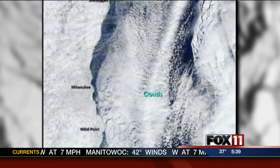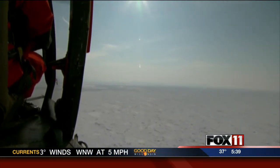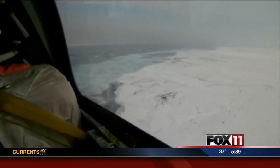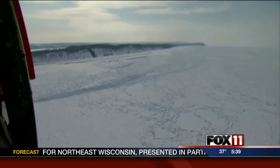More than 90% of the Great Lakes is covered in ice, the most in 35 years. We shot this incredible aerial footage last week. Wow. From above, you can see how much work is ahead for the Coast Guard's fleet of icebreakers as the Great Lakes shipping season begins.